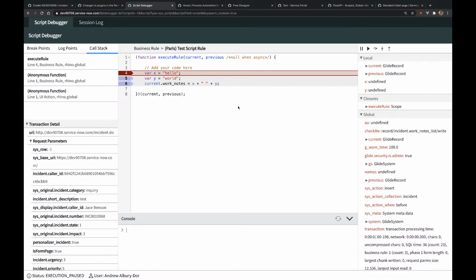And yeah, so now we're in the session debugger. We've got a breakpoint, it's broken, and we have access to the console. So from here, you can call your standard stuff and you can actually see the return.